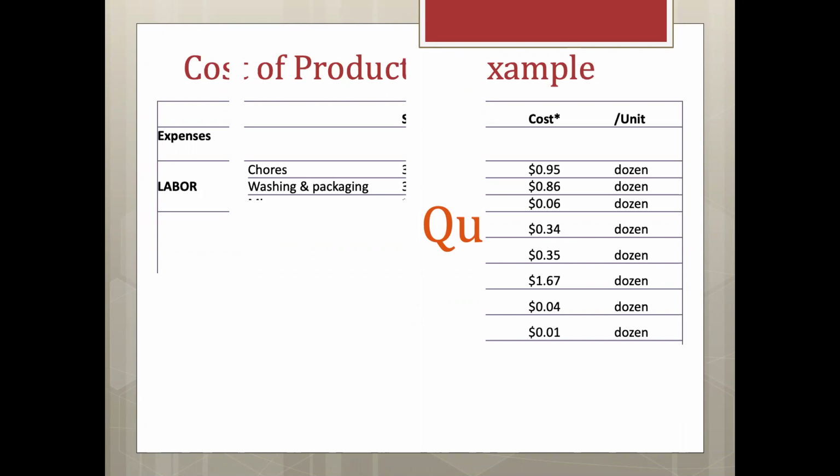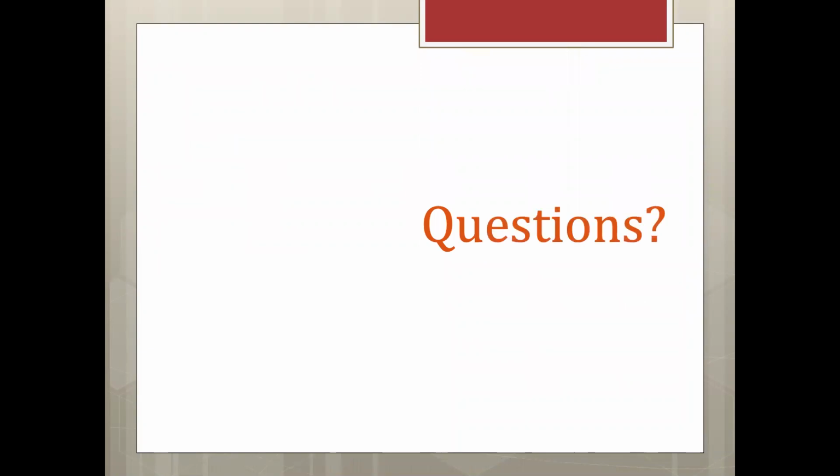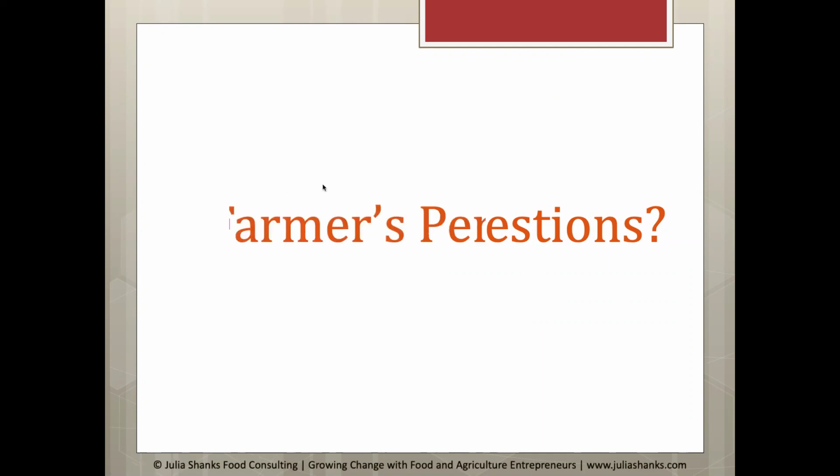So I shared with you the aspirational management of your business, financial management. And I wanted to talk about the more realistic way that this happens in the real world. And Kian from Three Maples Farm is going to share with us the farmer's perspective.